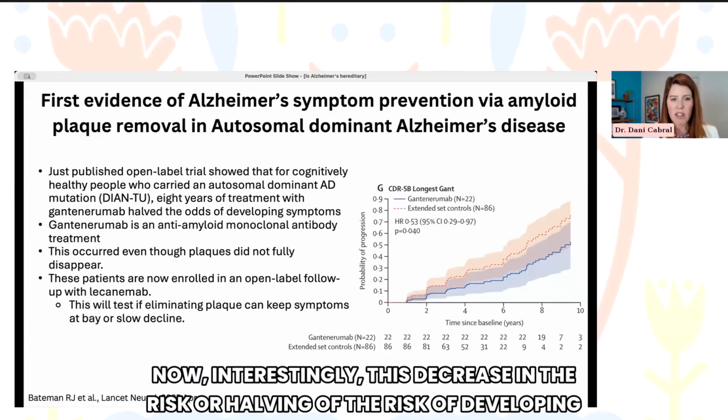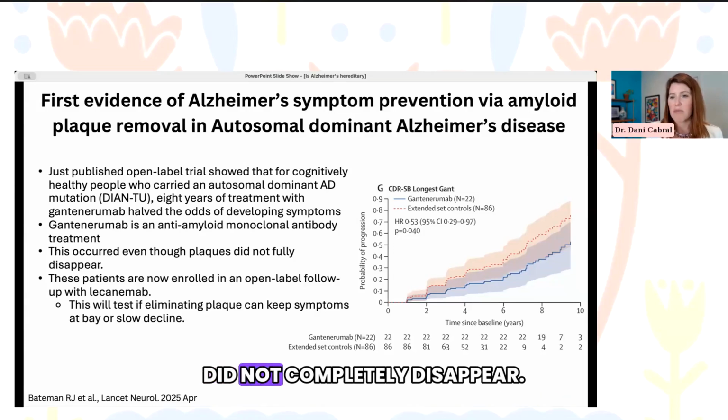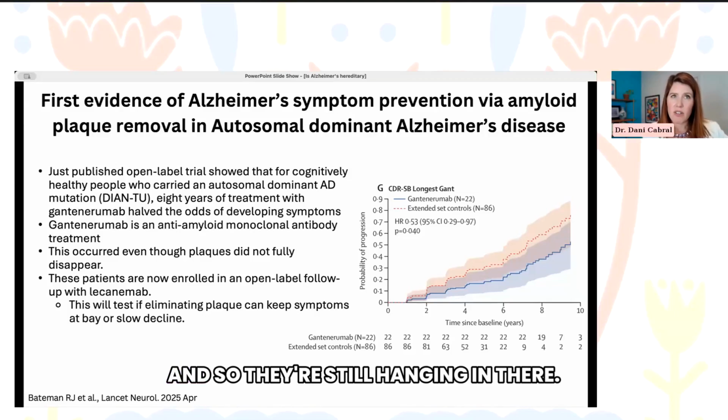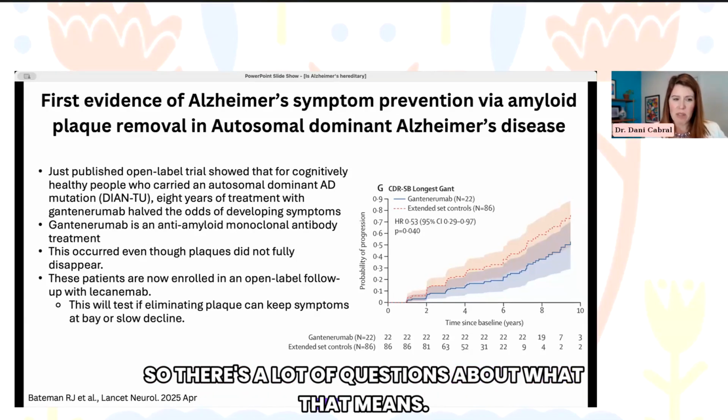Now, interestingly, this decrease in the risk, or halving of the risk, of developing symptoms occurred even though these participants' amyloid plaques did not completely disappear. They were not fully cleared. And so they're still hanging in there without symptoms despite having these amyloid plaques in their brain. So there are a lot of questions about what that means.